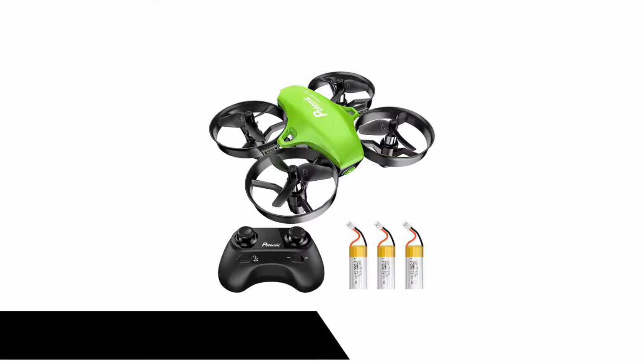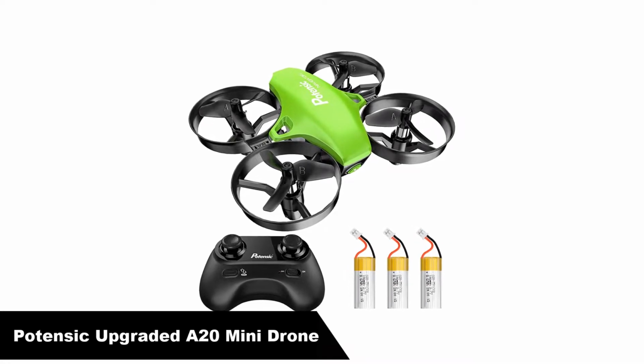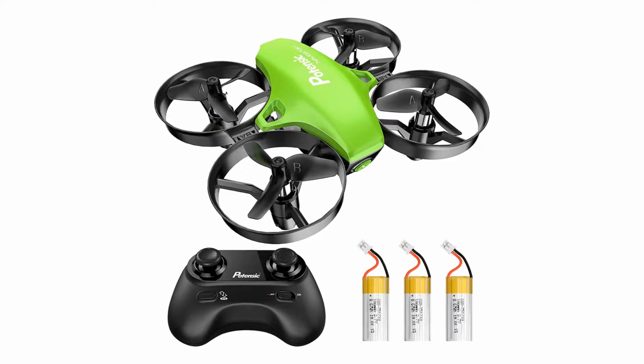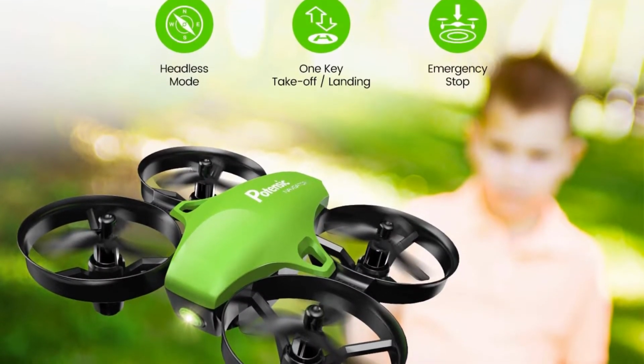Number 2. Our second best pick is the Potensic upgraded A20 mini drone, easy to fly. If you're looking for a simplified drone which your child can get the hang of in a matter of minutes and which has a good warranty, we've got you covered.